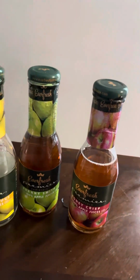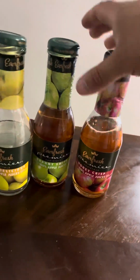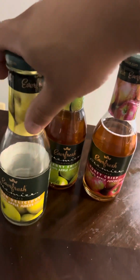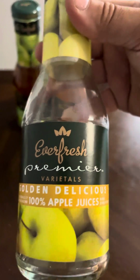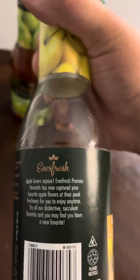At my local store, it's 2 for $3. Of course, I got an extra one, so maybe you can find this in your local stores, wherever you're from. It's Everfresh Premier, you can probably get them online. I'm not really familiar with this brand. It looks brand new. Here it is right here, everfreshjuice.com. So I'm thinking Everfresh is a different kind of juice that they bring out.